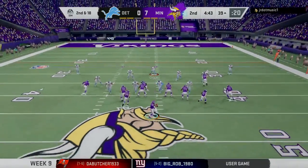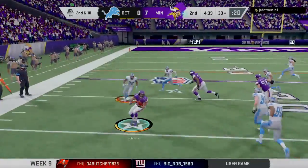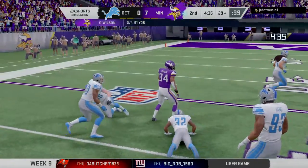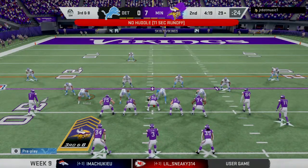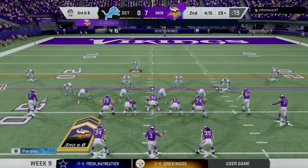It's 2nd and 18. Now it's Wilson. Screen play, Johnson. They'll wind up getting 10 back as that sets them up for 3rd down. Well, good field position to start the drive, but under the gun now here on 3rd and 8.